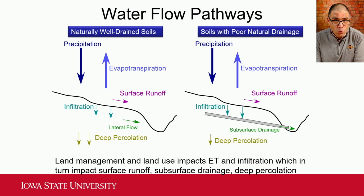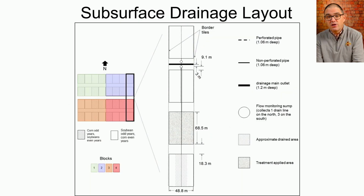Okay? We'll have to acknowledge that for the one on the right, where we have that artificial subsurface drainage, if it wasn't for that drainage, we would not be able to have the intensity of crop production that we do in many of those areas, because we would have waterlogged soils. Okay, so let's get into talking about some of our work.